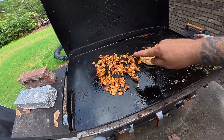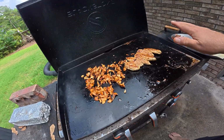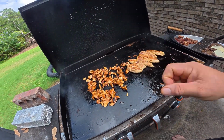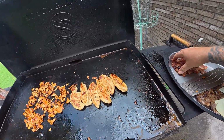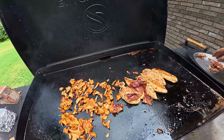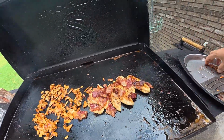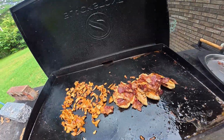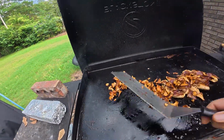All right, so you can see how much it's reduced. They've gone down a lot, but that's just standard in that bacon grease or butter, whatever you want to fry them in. I like to crisp them up a little bit around the edges. I got my chicken done. What I'm going to do is get these pieces of bacon and put them down over top of that, just like that. And then we're going to take our shrooms and come in on top of them.